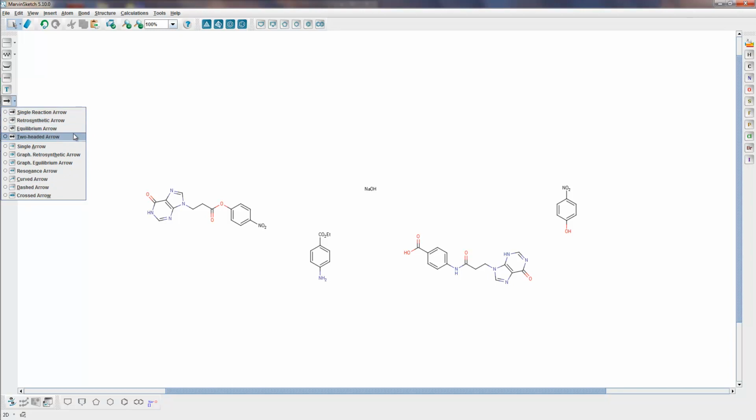The reaction arrow, if you place it down, everything that's left of the reaction arrow is going to be taken into account as a reactant, everything that's right of it is going to be the product, and everything above it is going to be a catalyst or a reagent. Graphical arrows cannot do that, although they are very useful if we want to do a multi-step reaction.